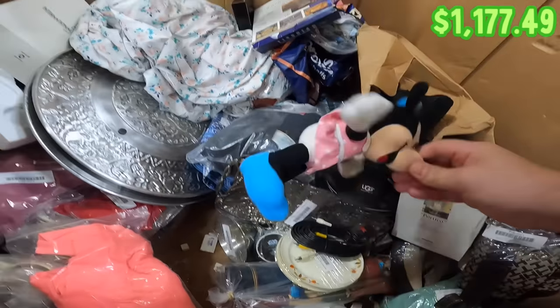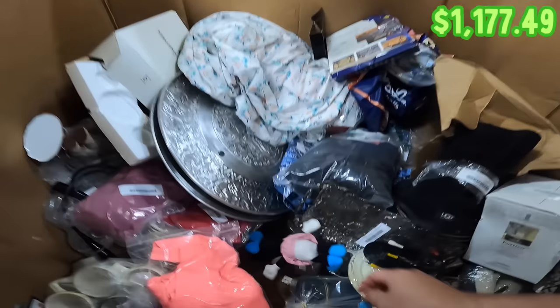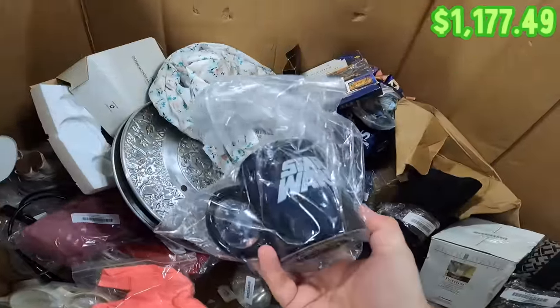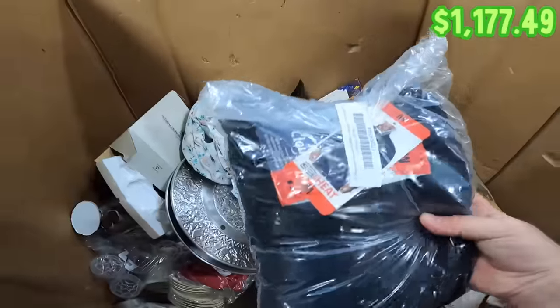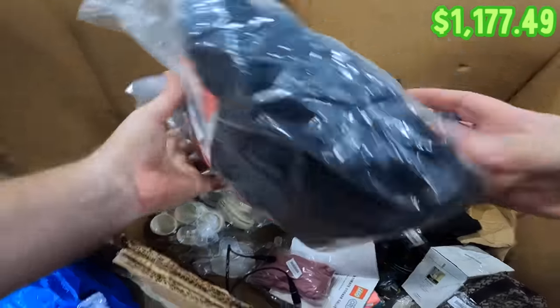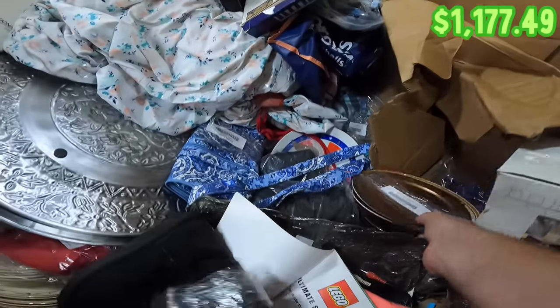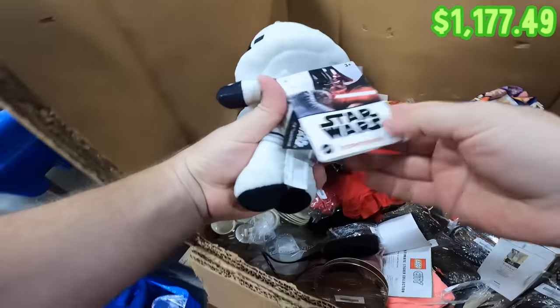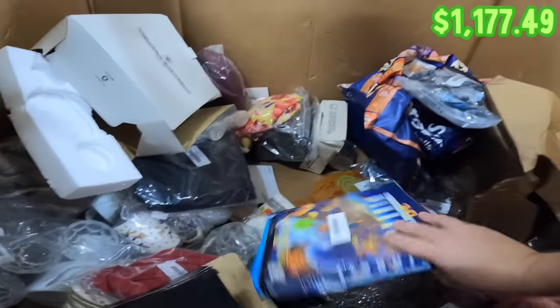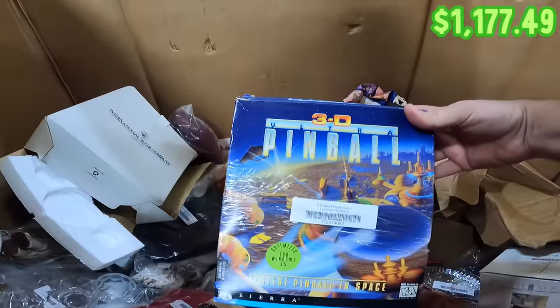What is this little Minnie Mouse? Play School Minnie Mouse, we'll get that. See some Star Wars down here. Star Wars coffee mug. Have that. Look at that. Little jacket. Little Star Wars plush guy. 3D pinball.